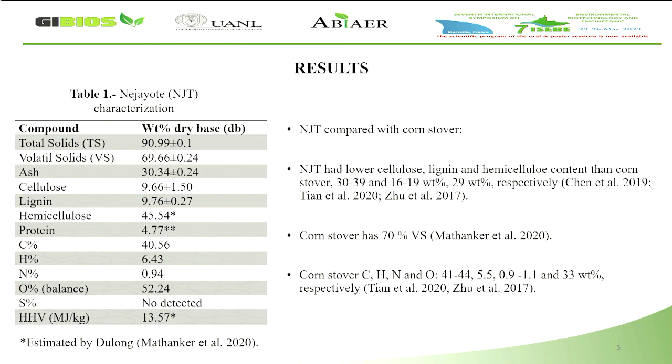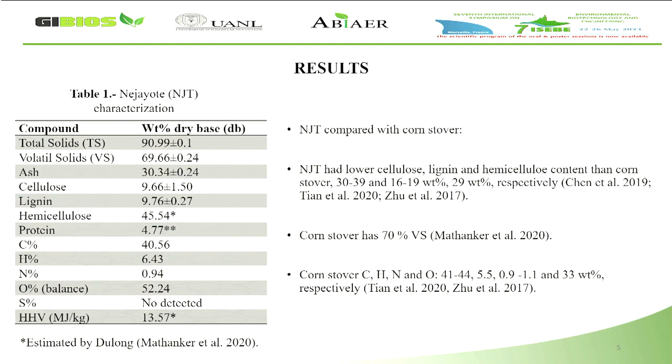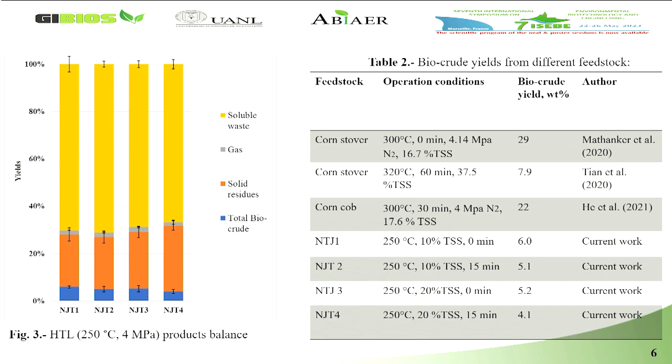According to literature, when corn stover is transformed with the HTL process, the bio-crude yield is between 7 and 30%. But in our case, using Nejayote, the bio-crude yield was between 4 and 6%. The yield was lower in comparison with literature. But for example, Tian produced 7.9% of bio-crude using corn stover and high temperature, so this is not so bad, and first, because we are using a new material or feedstock for the HTL process. We thought that this low yield was because of high ash content. According to literature, for biomass with high ash content, the bio-crude oil is going to be low. So we can explain why we have this bio-crude yield.